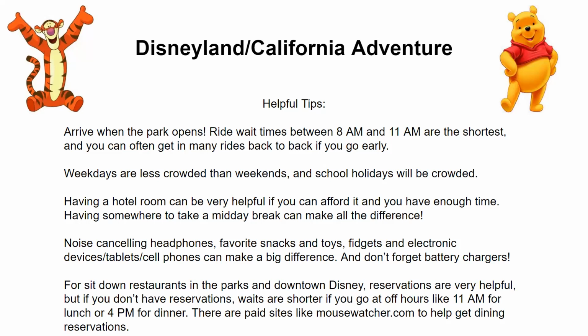Also, Disneyland is still utilizing a reservation system. So in addition to a ticket, you do have to have a reservation for the day that you want to go.